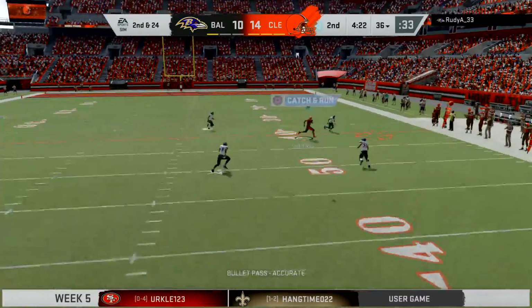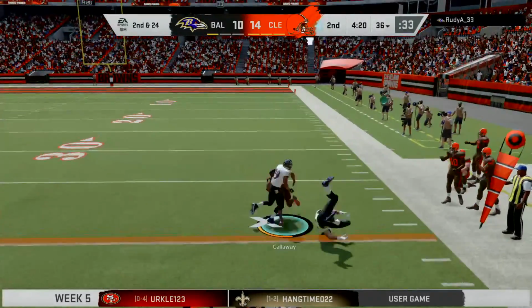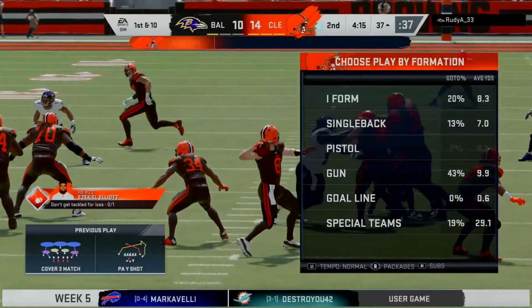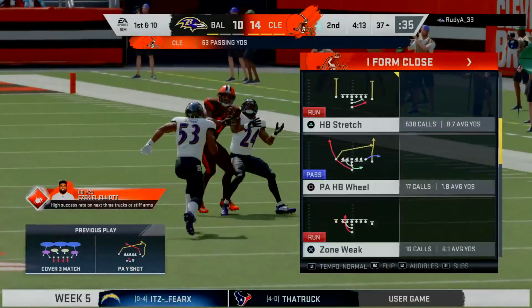Looking to throw, Wilkins. That is caught by the former Gator, Antonio Callaway. And he's going to be taken down with the first down at the Ravens' 37.